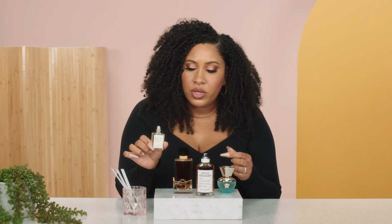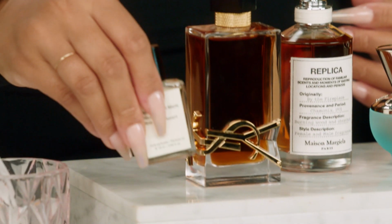I always feel like it's kind of like a sensorial experience. It kind of fits into the body routine very well because it's just luxurious to put on a perfume oil. It is smaller, as you can see, because it's more concentrated, so you can use less of it and it's going to last a really long time.